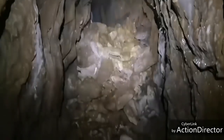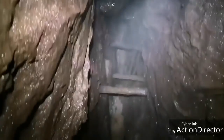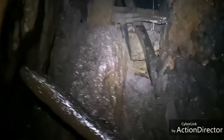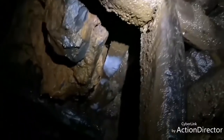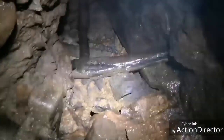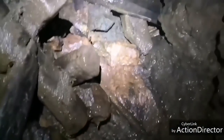Bit of a collapse there, we came over earlier on. It goes up quite a height. Another dodgy bit coming up. Look at all the dodgy timbers holding all the rocks up. Tons of rocks on top of it all. One day it'll all go. Cool to see though, isn't it? How they worked. How they did things.